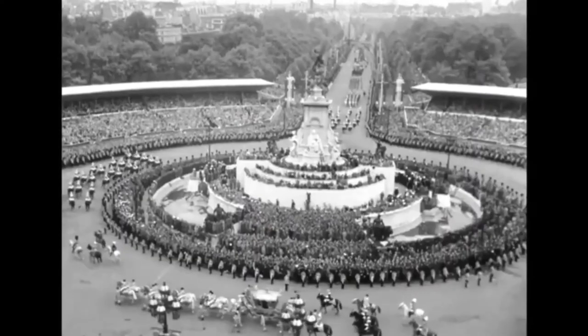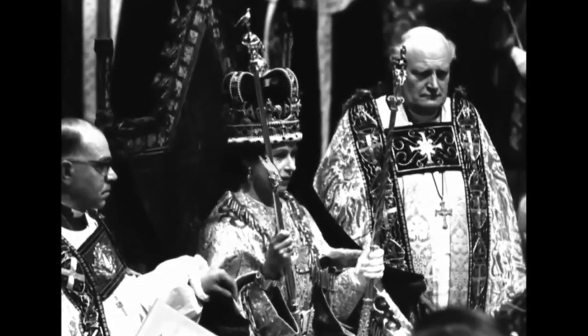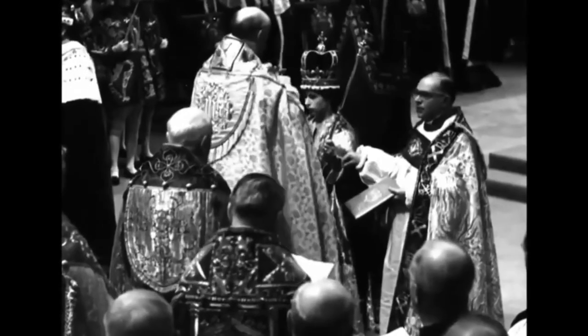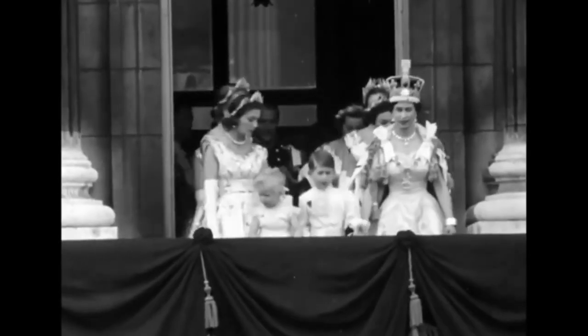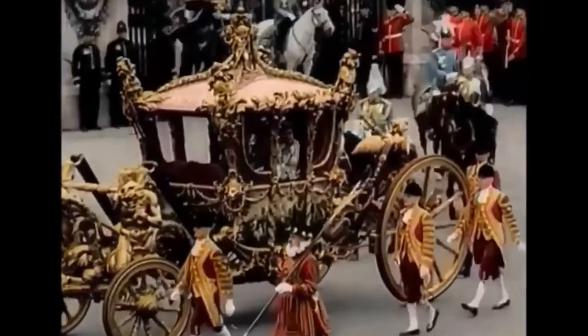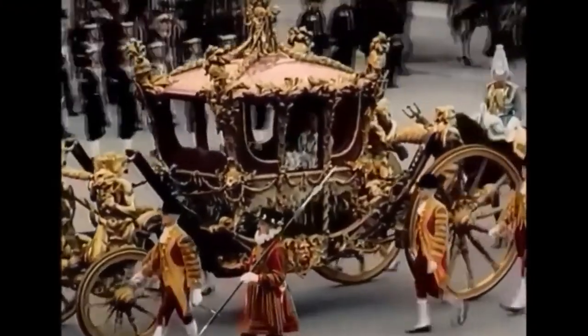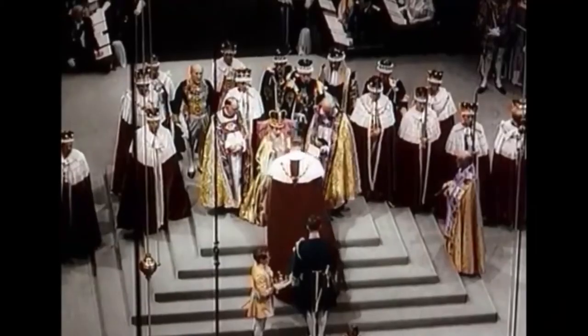The 2nd of June, 1953. Elizabeth II's coronation. For the first time, the whole ceremony, as well as the famous appearance on the Buckingham Palace balcony, would be televised. With the eyes of the world on her, it was essential she had the right dress. A dress so special, it would have secrets sewn into its very fabric.